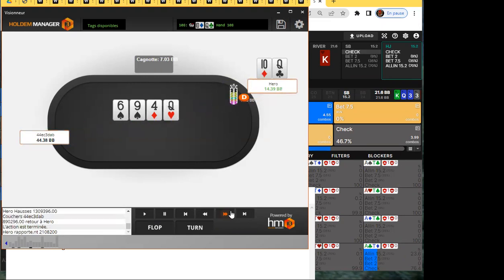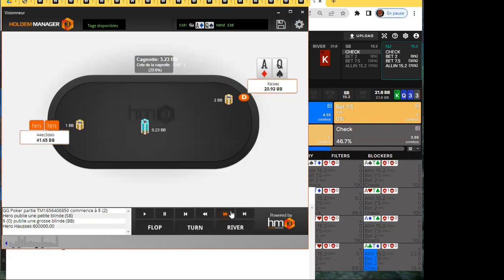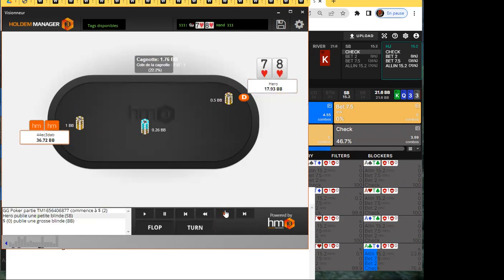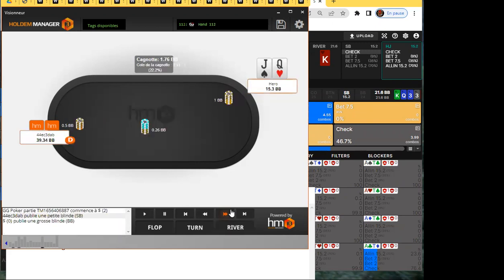Yeah, I like raising. Click it, call it. Check, it's probably fine. Fold it, whatever. It's not a good run out. Click it, call it. I like betting here a lot. Bet, yeah. Don't like checking. Oh, you got to continue, man. When you got the open ender, when you're heads up, you got to be wider.